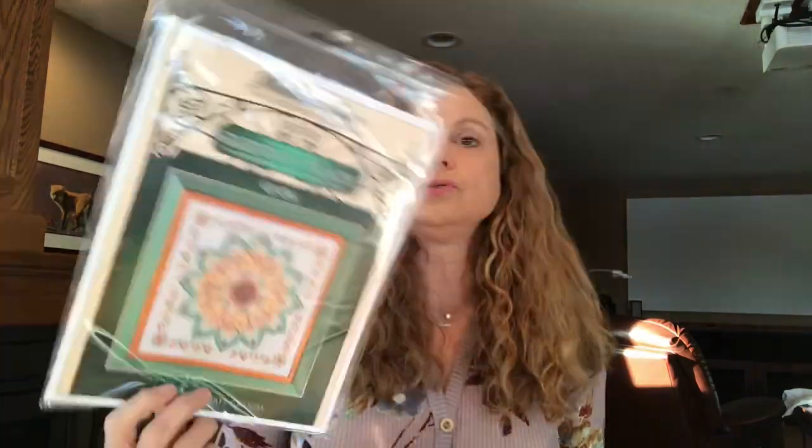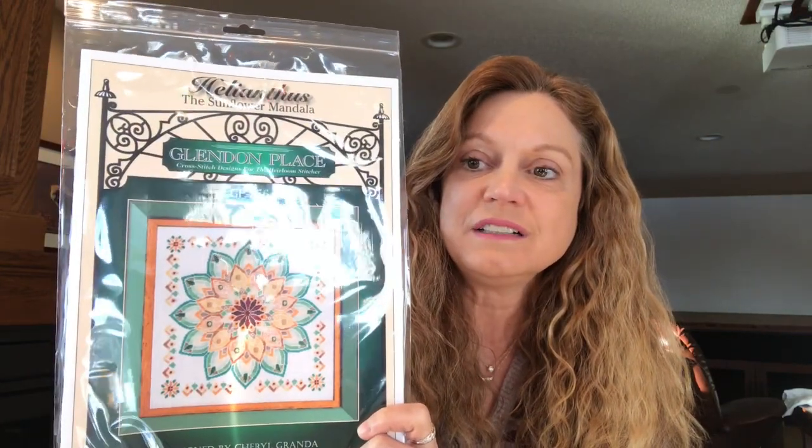Desert Rose, pretty colors there. This is a new chart, and I don't know how to say it. Helianthus? So somebody correct me on that, but isn't that beautiful? It's just stunning. So I got a couple of those. Then that was in one box.